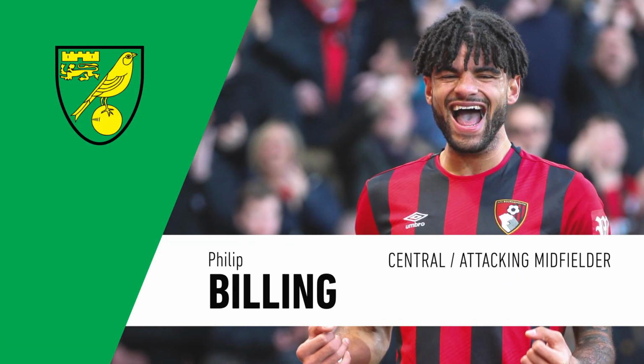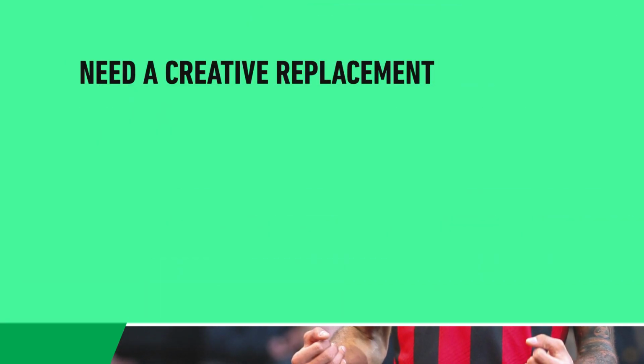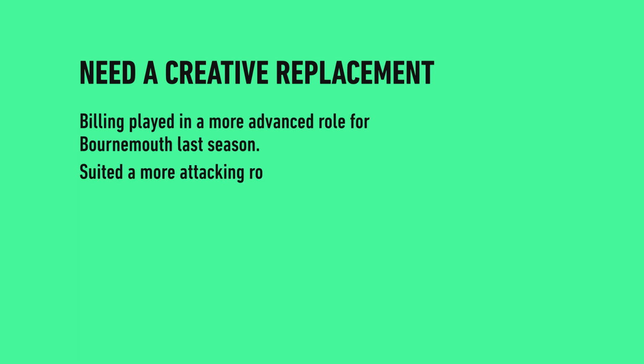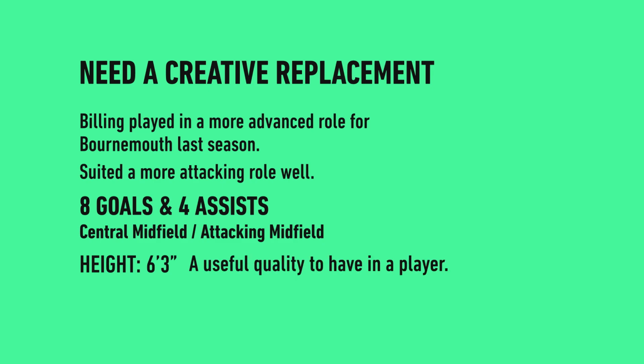With Bundia leaving, they need some more attacking quality. Now, Billing is a different style of player to Emi Bundia, but last season playing in a more advanced role for Bournemouth, he played a little higher up the pitch for them in the Championship and he suited it well. He scored 8 goals and got 4 assists, and as a midfielder who can play more attacking and at central midfield all over the pitch, he's a player that I like for those qualities that he's got. He's also a tall player, 6'3", so I think this is a good quality to add into your team.